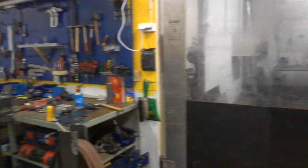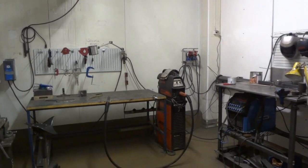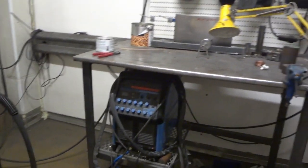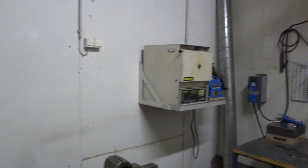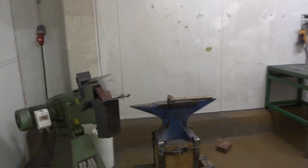Couple more drill presses, some hand tools, and the welding room. This one's new, a new MIG welder. There's a TIG. There's the oven, or I guess you would say kiln. I don't know what's the right word. Another belt sander, anvil, all the grinders.